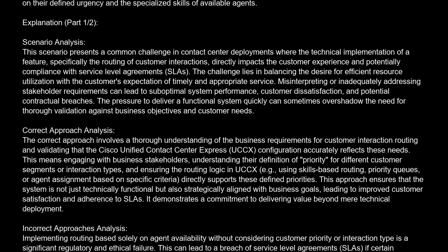Explanation. Scenario analysis. This scenario presents a common challenge in contact center deployments where the technical implementation of a feature, specifically the routing of customer interactions, directly impacts the customer experience and potentially compliance with service-level agreements (SLAs). The challenge lies in balancing the desire for efficient resource utilization with the customer's expectation of timely and appropriate service. Misinterpreting or inadequately addressing stakeholder requirements can lead to suboptimal system performance, customer dissatisfaction, and potential contractual breaches.